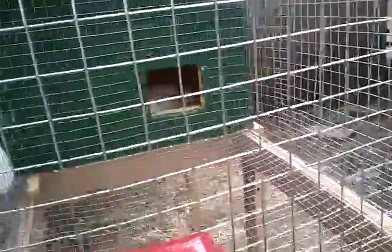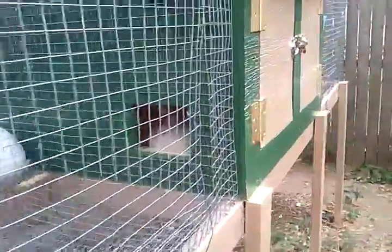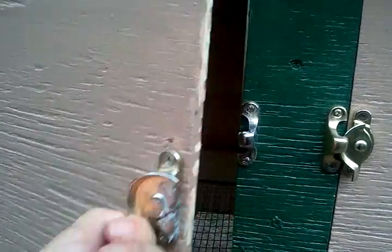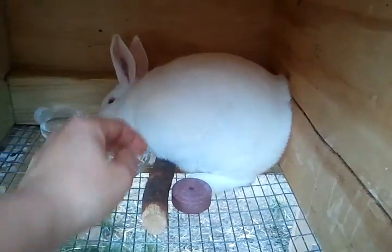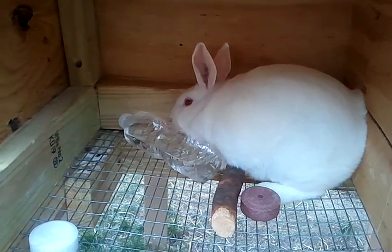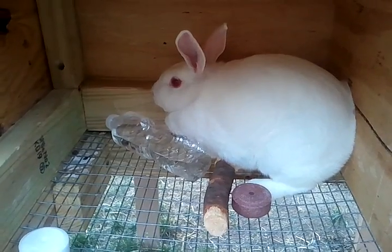Over on the other side, next to her, we have Nutmeg, who is hiding in her house. Let's move around, take a look inside the house. Here's Nutmeg, and she's not quite as shy as the others. Well, she's gonna make a liar out of me. Good girl. She's also been bred. She's been bred to Sage. She's also due July 23rd. I palpated her and I'm fairly certain I felt some babies in her as well. So we'll see how that turns out.